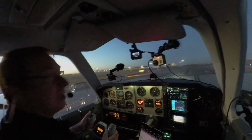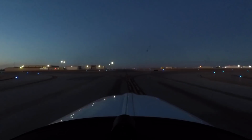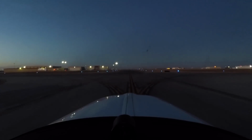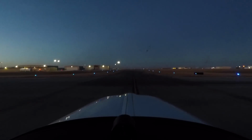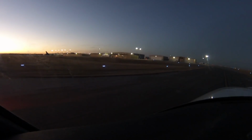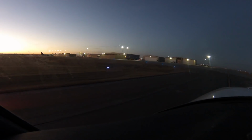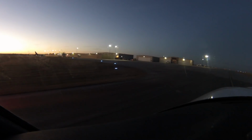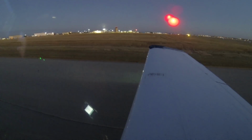Crossing Alpha, clear left, clear right. Lights: beacon and nav. Cowl flaps open, trim 3 up, flaps are up. Lights, after landing checklist complete.